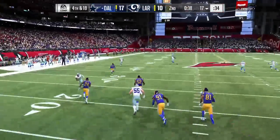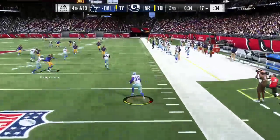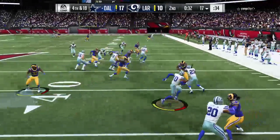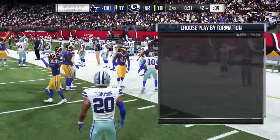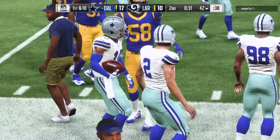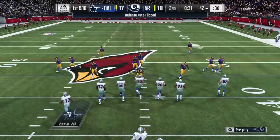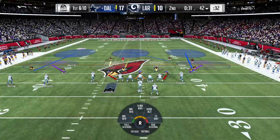He gets this one away, and boy, it's another boomer. Here's Austin. And past the 40 before he's out of bounds. A good return there, 17 yards. And the Cowboys will take over the football with a 1st and 10. They've got good starting field position as they come up here 1st and 10.